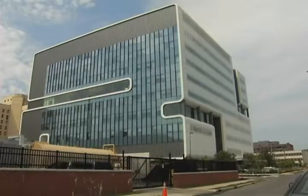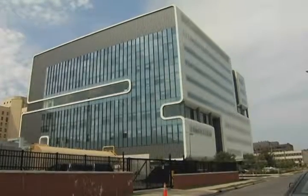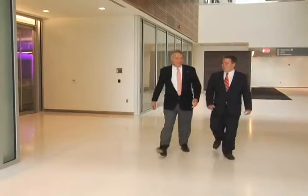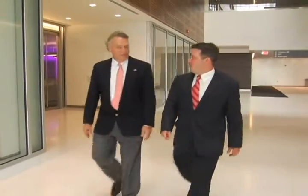The next stop on the tour was the Buffalo Niagara Medical Campus. This 120-acre site will soon be home to the University of Buffalo's $375 million medical school and Kaleida Health's $250 million children's hospital. But the building behind me, the $291 million Gates Vascular Institute, is already changing the face of medicine. I'm here with Chief Operating Officer of the Buffalo Niagara Medical Campus, Pat Whalen.